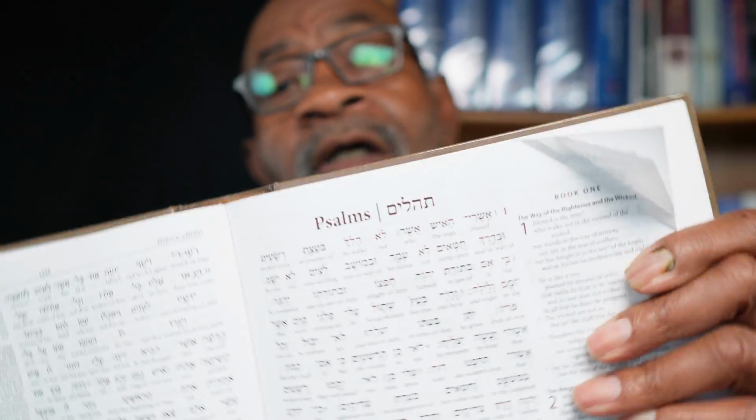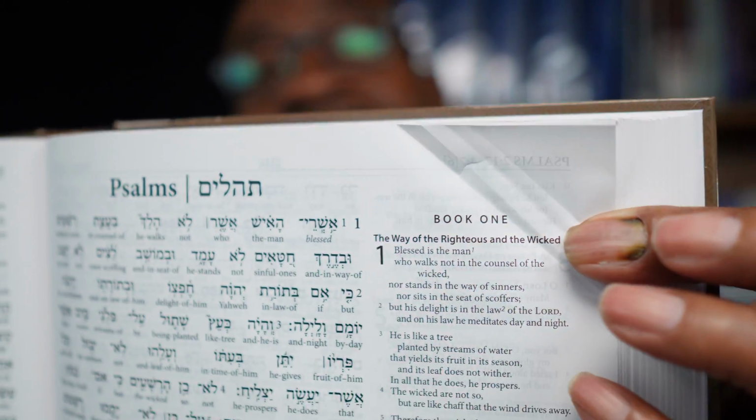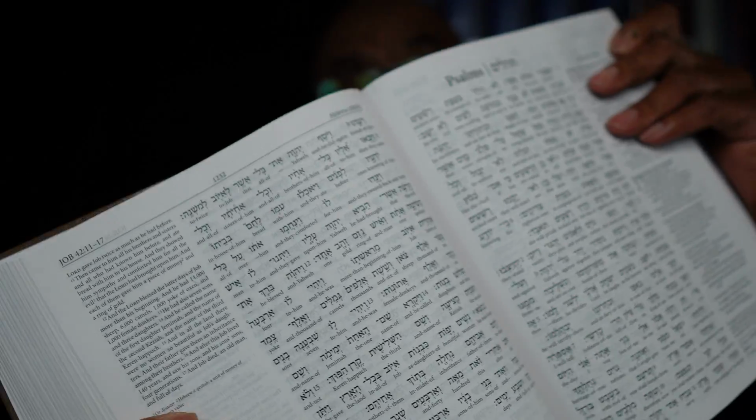And then I've got another point here, which is in Psalm chapter 1. You can see that's Psalm chapter 1 there. In the ESV, I'll just read the first verse. It says: Blessed is the man who walks not in the counsel of the wicked, nor stands in the way of sinners, nor sits in the seat of scoffers, but his delight is in the law of the Lord, and on his law he meditates day and night.